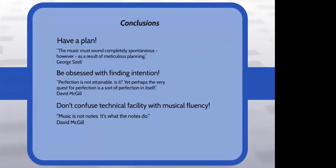Okay, so some conclusions from all of these things. I think the biggest one is just to have a plan. Whether you use this numbering system or not, I think it's important to know that you should have a plan for your phrasing. And I know that we all know that, but I think more of us than we'd like to admit go into performances without really having a plan.